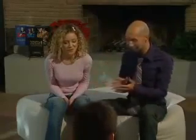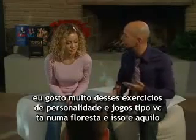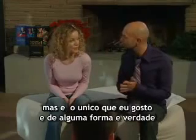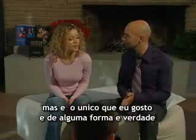So it's really cool. I love those personality games where you're running in the forest and this and that. But to me, this is the only one that's really accurate a lot of the time. It's the only one I like that is true for some reason.